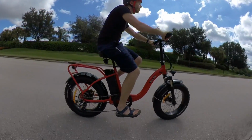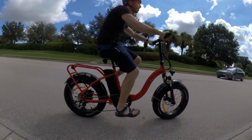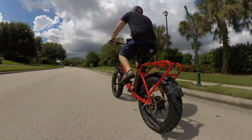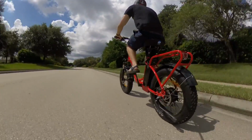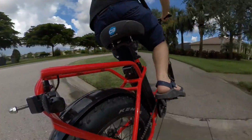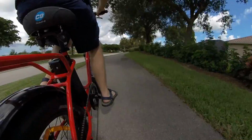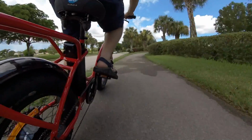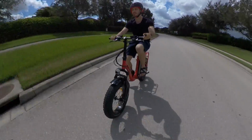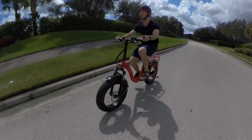The bike only goes up to 20 miles per hour or 32 kilometers per hour with the throttle only. From there, you'll have to give a little bit of pedaling action to unlock the top speed of 28 miles per hour. You don't have to pedal hard though. In fact, you don't even have to apply pressure to the chain, meaning you aren't really exerting any pedaling force, you just have to make the pedals move, and then suddenly the bike will speed up to its top speed of 28 miles an hour.